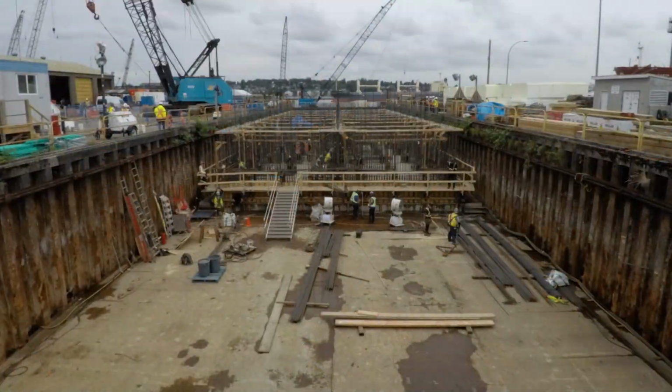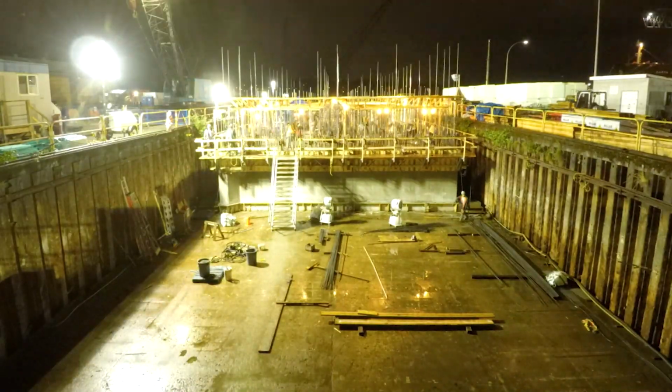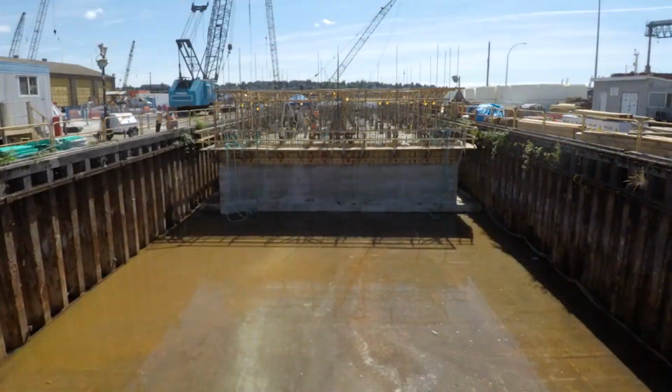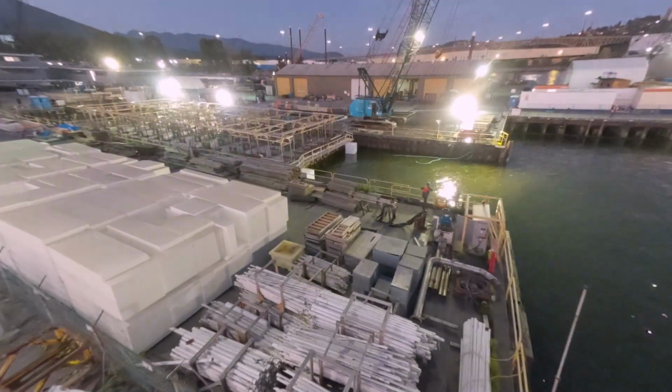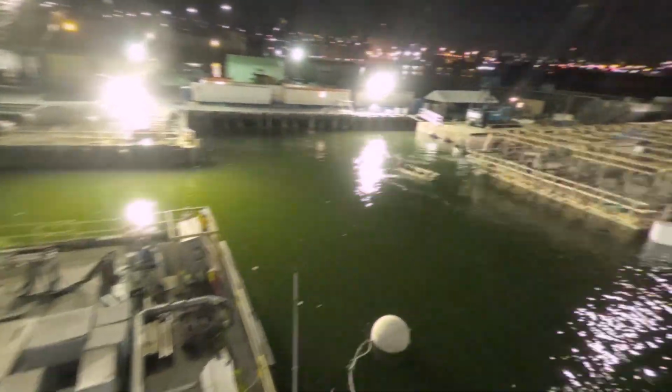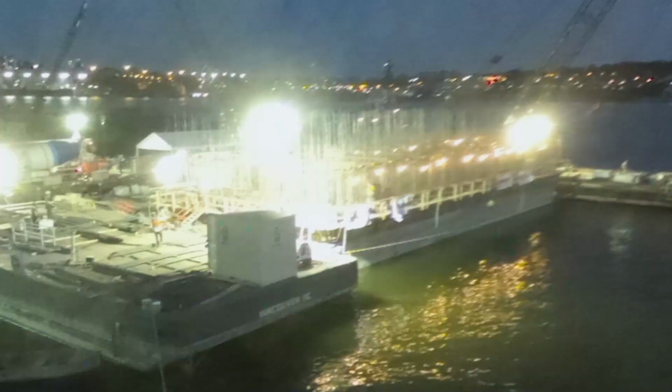So we're going to slip the first 2.7 meters. And when we're done with that, they're going to open the dry dock gates and water's going to flood in and lift the caisson. And then we're going to continue slipping from the water. The forms that keep the concrete in are jacked up by 1 inch every 10 minutes, and they continuously do that until they're done the structure.